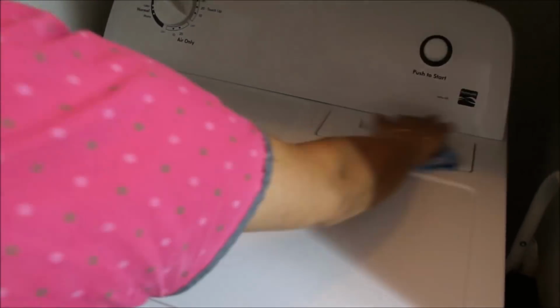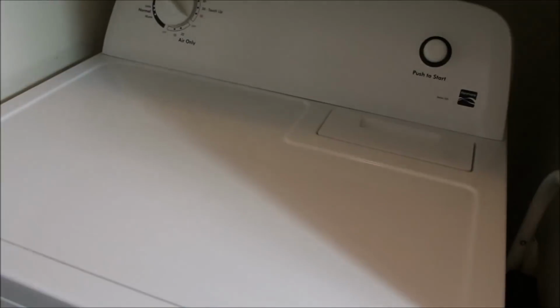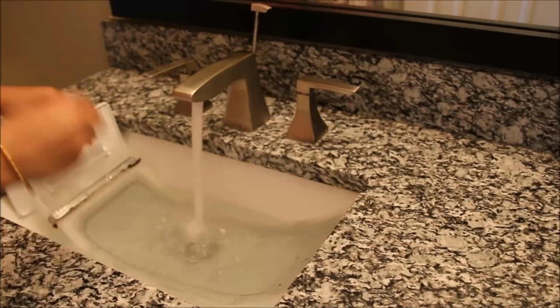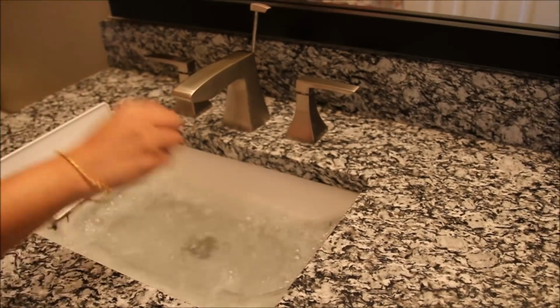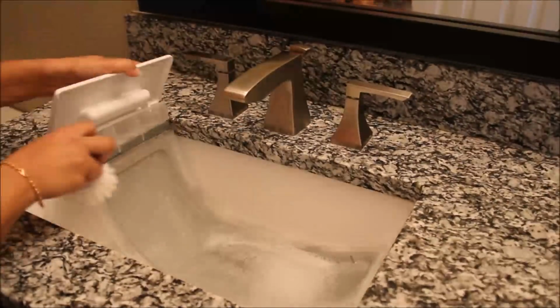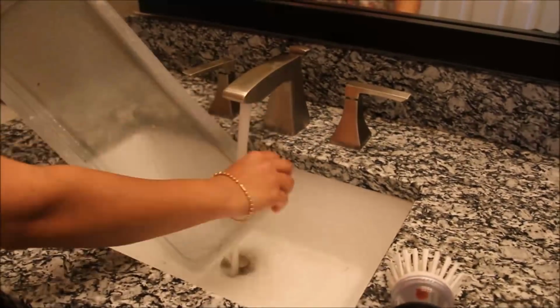The first thing I do is clean the top part with Mrs. Meyer's all-purpose cleaner. And then take out the lint filter and remove all the lint and soak the filter in hot soapy water for about 20 minutes. And then scrub the filter using a soft toothbrush and let it air dry. Make sure you dry the filter completely.